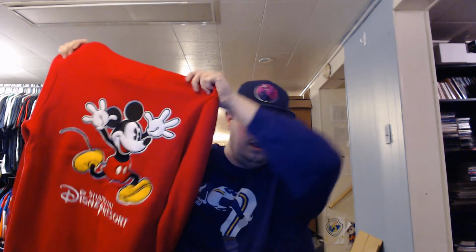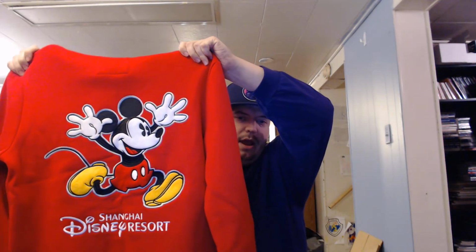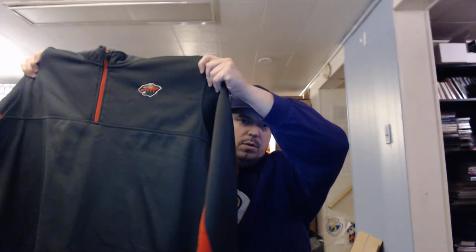Alright, let's see what we got here. Got a Mickey hoodie with a big old patch on the back. Shanghai. Cool. I remember he sent me a picture of that one when he found it. So the nice big graphic on the back will be a good sale feature. Nice Minnesota Wild pullover. Okay. There you go. Oklahoma Sooners, Nike.